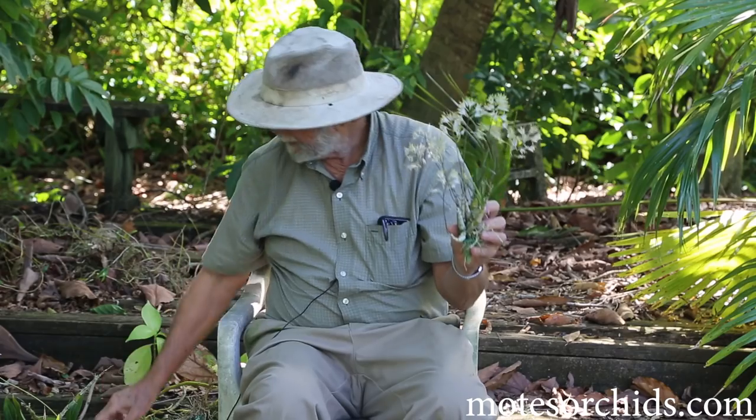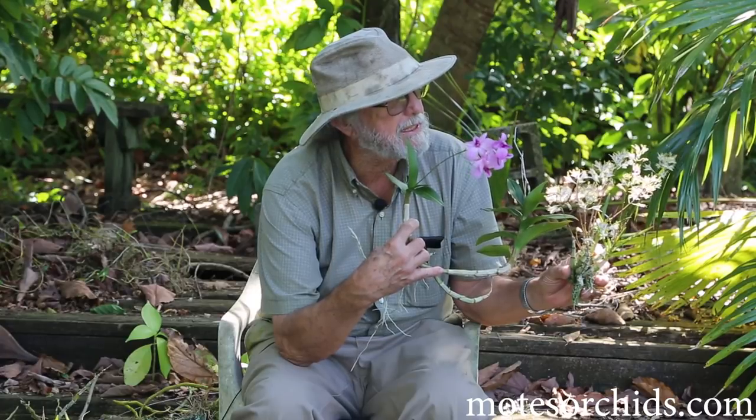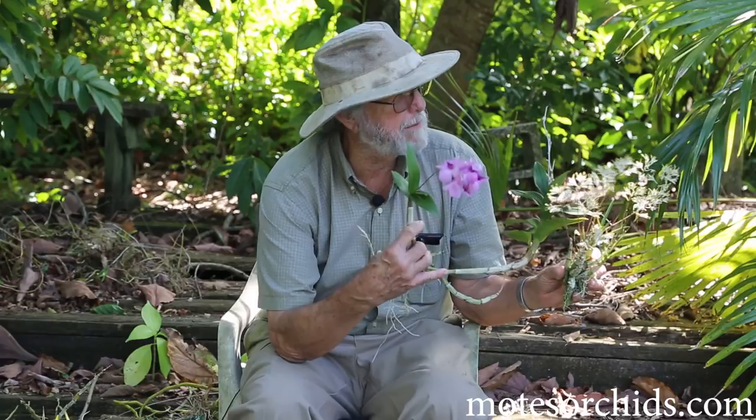This one, the sectional epithet is spathulata, and the way in which the two sections are most quickly distinguished is that in this section, the petals are narrower than the sepals. In Phalaenopsis, the petals are broader than the sepals. Everybody see that? Of course, you have intersectional hybrids between the two of them, and there are a lot of those out there.